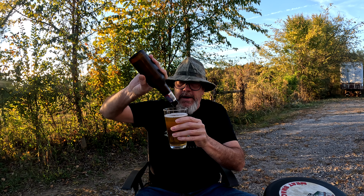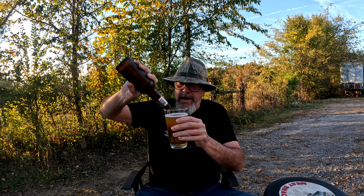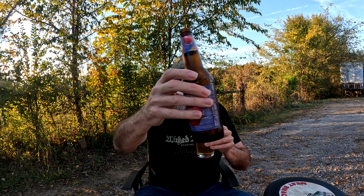There's a little bit of dregs down there in the bottom of it. A little apple residue or something. I can't tell if y'all can see that or not.